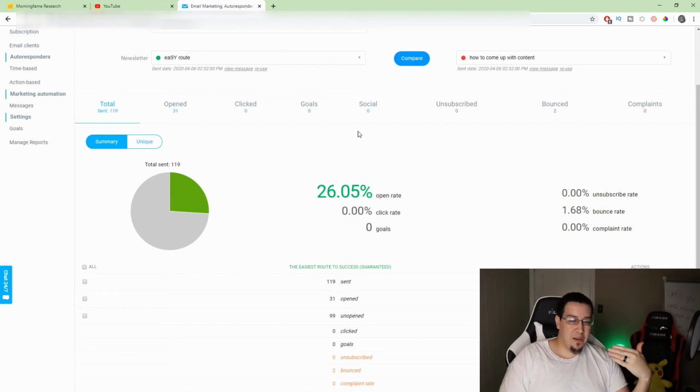What I started learning about was that these email autoresponder companies have these things called SMTPs. And trust me, I know nothing about technical stuff, so all I know is that there's some kind of servers that basically everyone on that server gets treated exactly the same. So it's not my fault technically that my emails are showing up in the spam box.